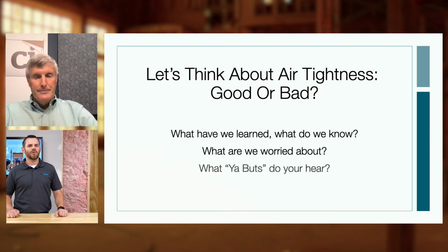Gord, if I can add real quick, that's one of the questions that we get quite a bit. You know, your building's too tight. Why are you making them so tight? And we 100% agree with the idea that buildings need to breathe, but you want to control it, right? You don't want it coming through the walls. You don't want it coming through your attic and your insulation. The HVAC system is the lungs of your home. That should control the ventilation and the air that's coming in.